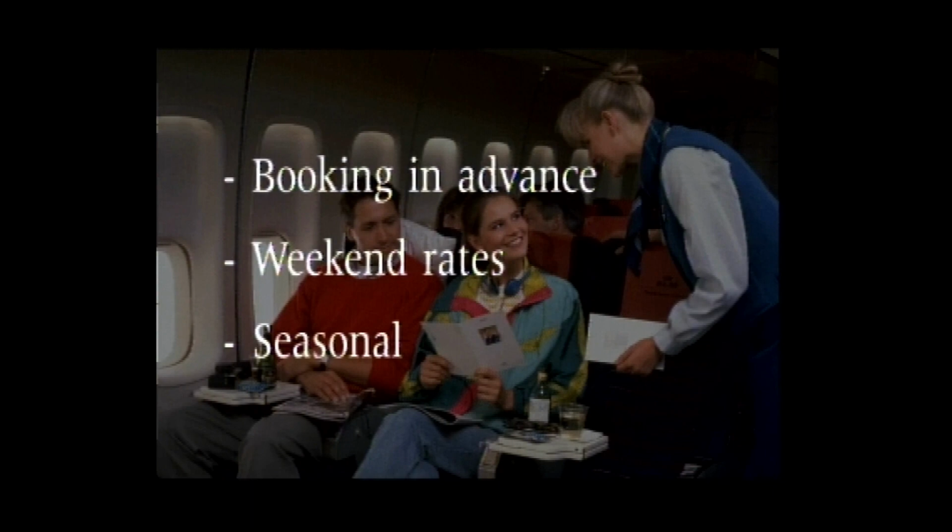Prices also vary according to the season. Often the best value to Great Britain is early spring and late fall. There are also numerous discount fare options and packages available.